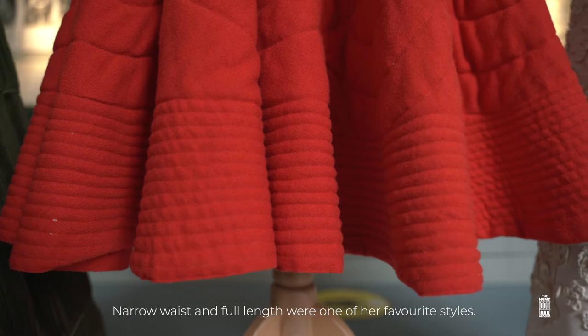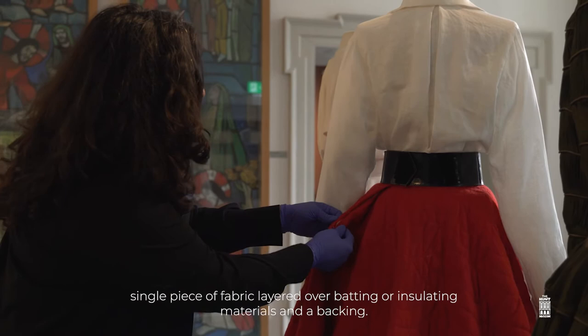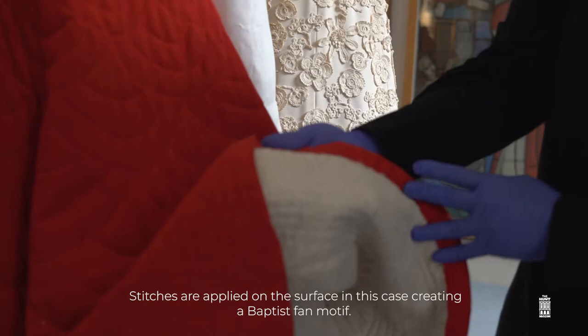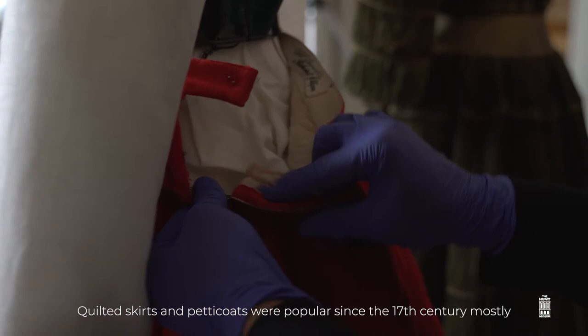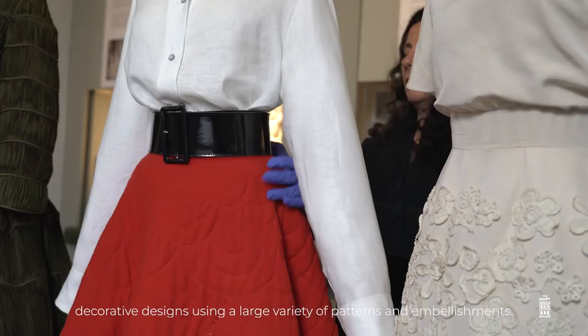Here the skirt is three-quarter length, executed as an whole cloth quilt, meaning a single piece of fabric layered over batting or insulating materials and a backing. Stitches are applied on the surface, in this case creating a fan motif. Quilted skirts and petticoats were popular since the 17th century, mostly in northern countries, to keep warm, and the top stitches created decorative designs using a large variety of patterns and embellishment.